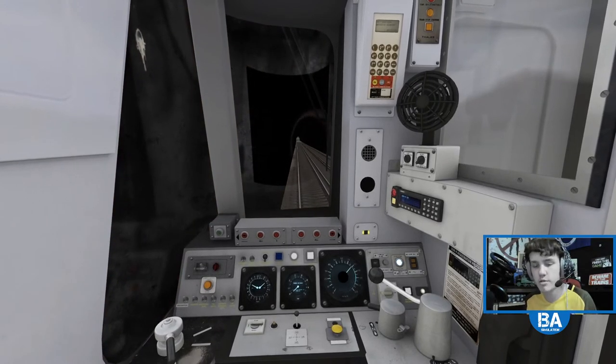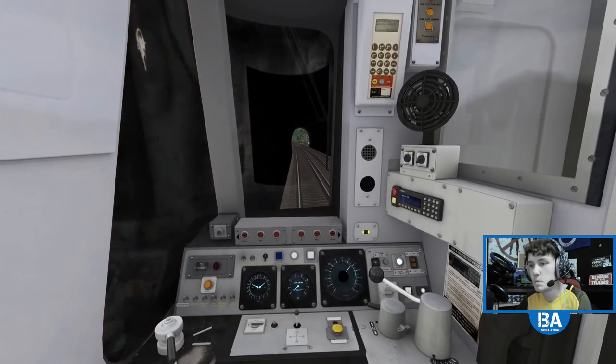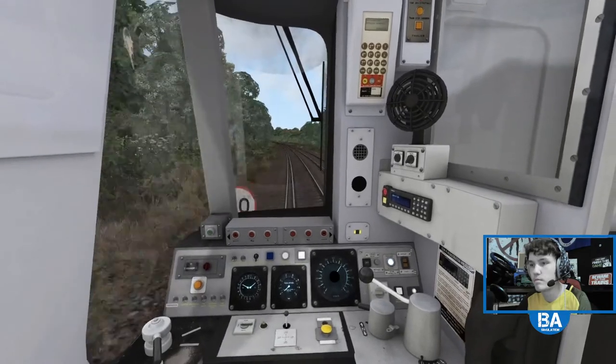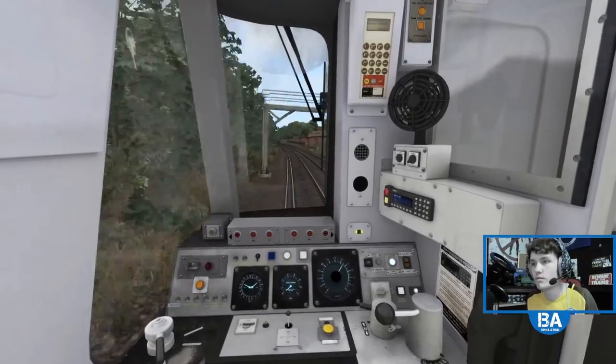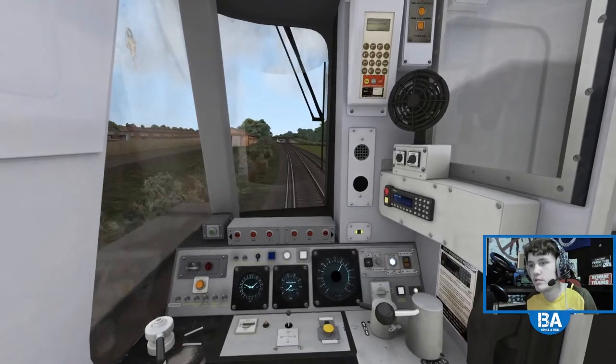It does change the brake pressure, actually, when you do that. Let's get that up. It goes back up to 90 in a second. You can see the 90 board coming up.